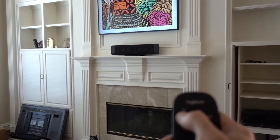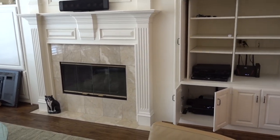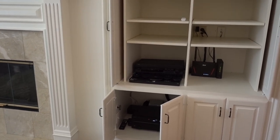Let's go ahead and start music. Flex the receiver on. Alexa, play Country Everywhere.